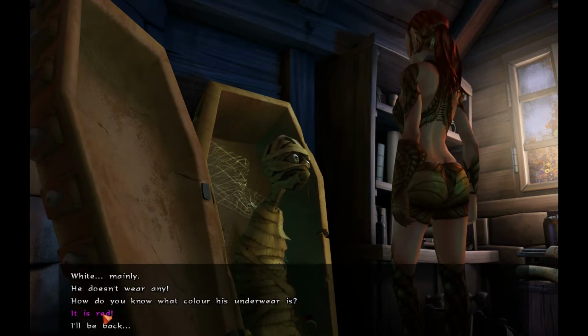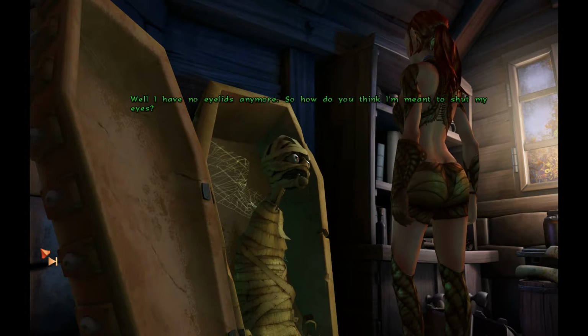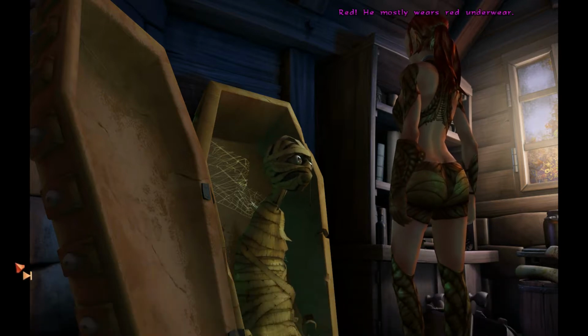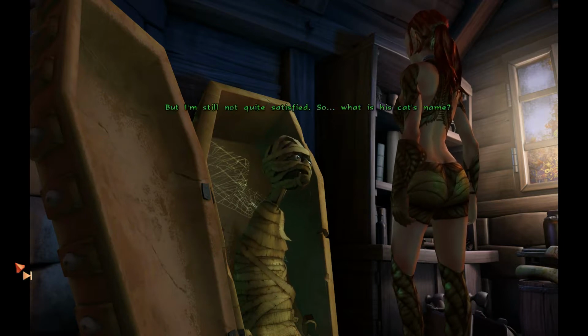Red. Wait. How come you know the color of his underwear? Well, I have no eyelids anymore, so how do you think I'm meant to shut my eyes? So, what colour is his underwear? It's red. He mostly wears red underwear. That's right! Red silk underwear. But yes. I'm still not quite satisfied.